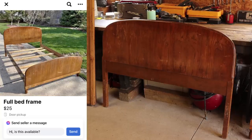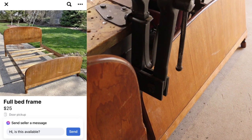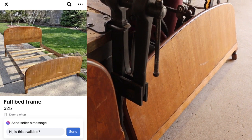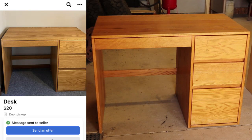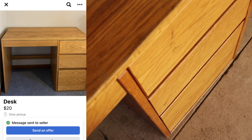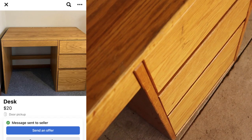We ended up finding a headboard that has this really fun arch detail. We found some really simple side tables that we could use on either side of the bed, as well as a desk that actually looks very similar to the side tables, just obviously in desk form. So just when I thought that we were done sanding, there was a lot more sanding ahead of us.